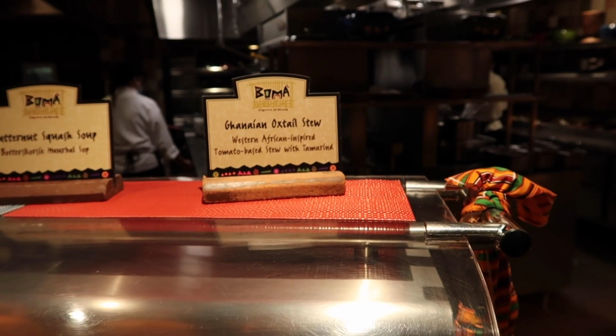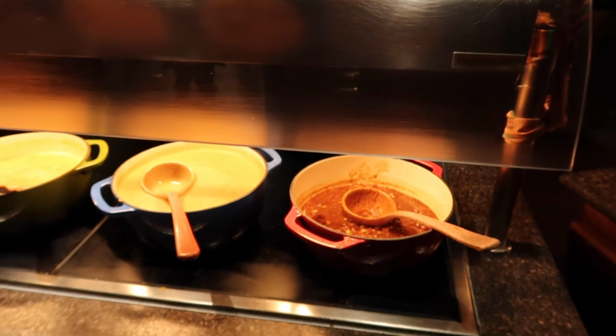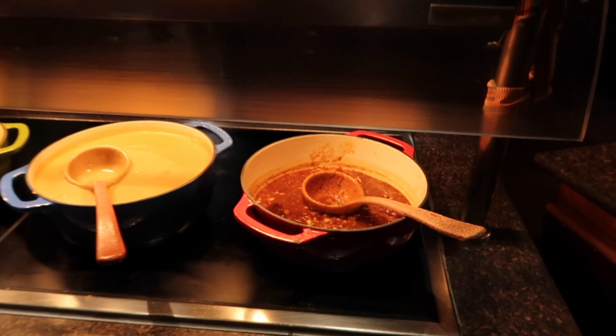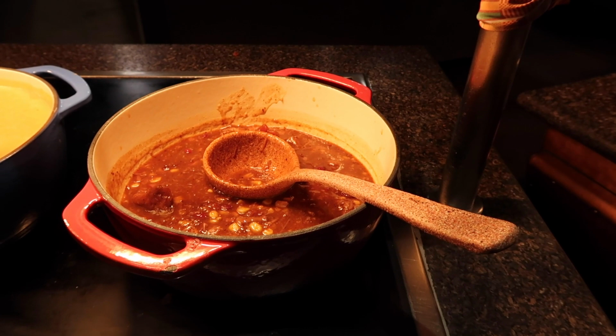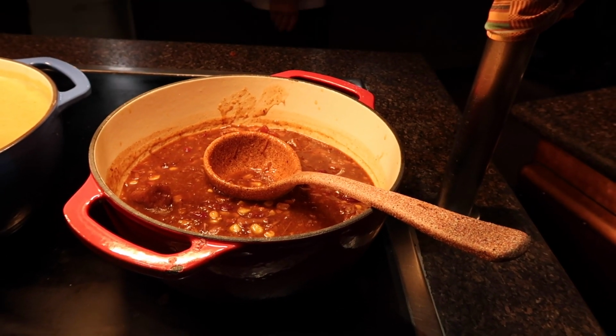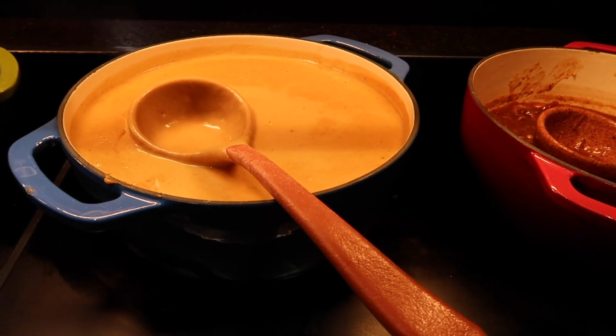So this is kind of the biggest surprise of the night. I was not expecting them to have soups or stews here. Everything I read, they said they weren't gonna have those, but they do have the Ghanaian oxtail stew. This is a West African inspired tomato-based stew with tamarind. This I've heard nothing but good things about.